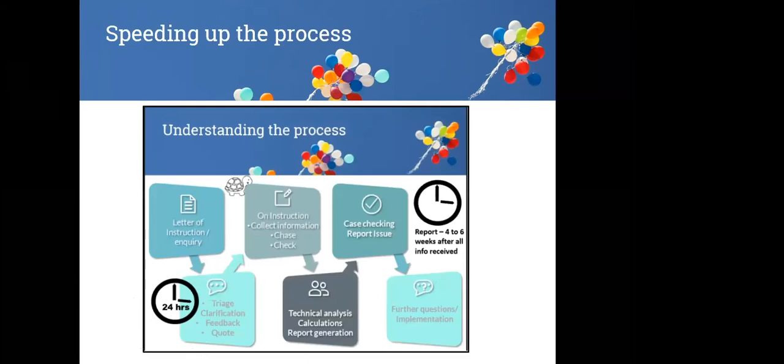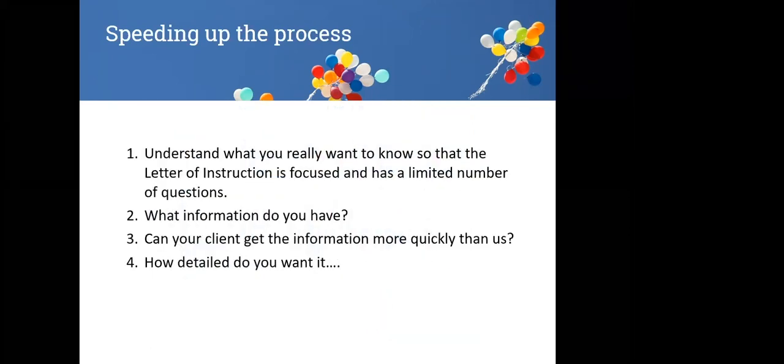that. If we move on to speeding up the process, so how can we speed up the process? We've talked about this process before, but as I've talked about, if you understand what you really want to know, then the letter of instruction is generally much more focused and has a limited number of questions.